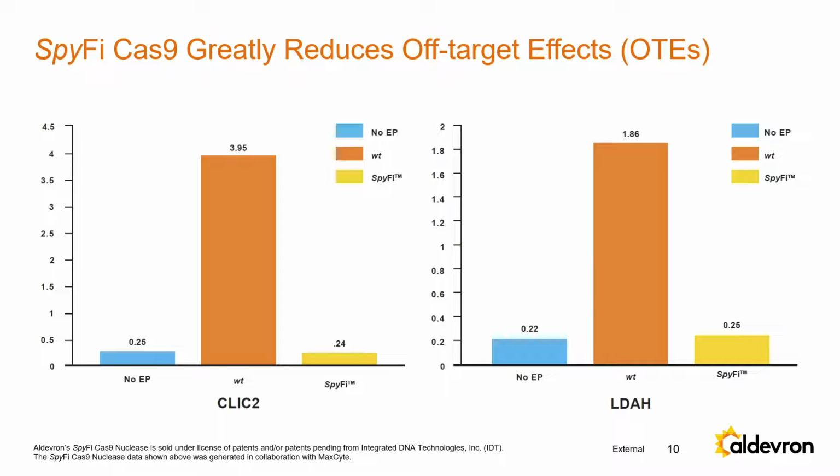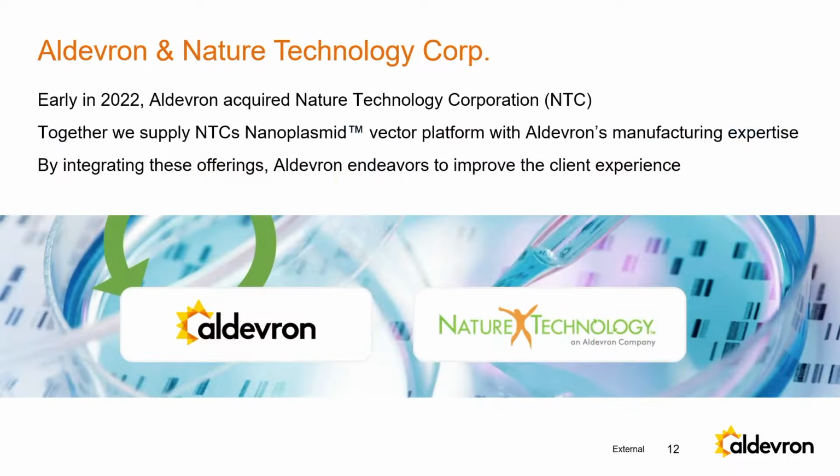And this is just a snapshot of data, but we've really seen this borne out in just about every experiment, just about everything that's been published around the SpyFi nuclease, that it's a really robust tool for eliminating off-targets, cutting them off at the source. So that's just a little bit of the data.